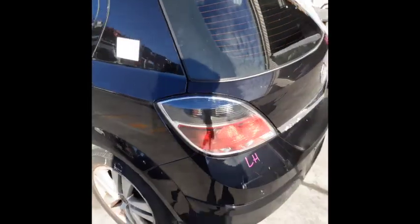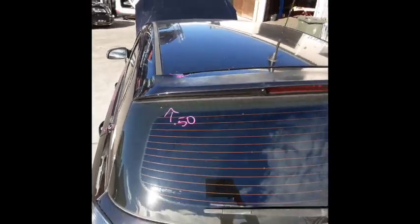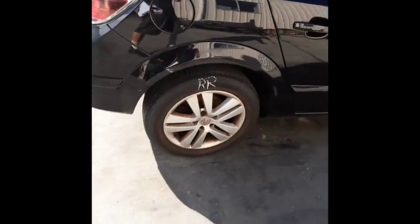We have the left-hand tail light. Tailgate has one large dent on the top edge. Still may be usable. It's got a tidy rear park sensor type rear bumper cover. Right hand tail light, right rear 16-inch factory alloy mag with a good tyre.